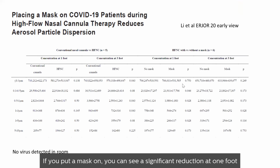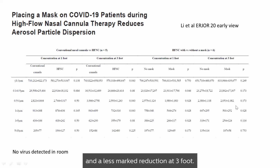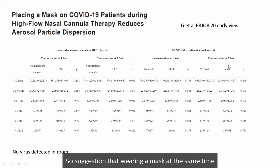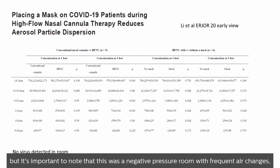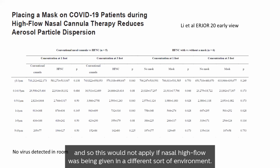nasal oxygen. If you put a mask on, you see a significant reduction at 1 foot and a less marked reduction at 3 foot. So a suggestion that wearing a mask at the same time as having nasal cannulae in place may be beneficial. And importantly, in this study, they found no virus in the room, but it's important to note that this was a negative pressure room with frequent air changes, and so this would not apply if nasal high flow was being given in a different sort of environment.